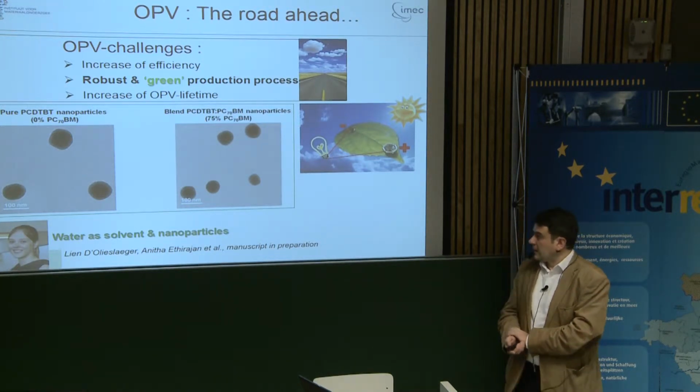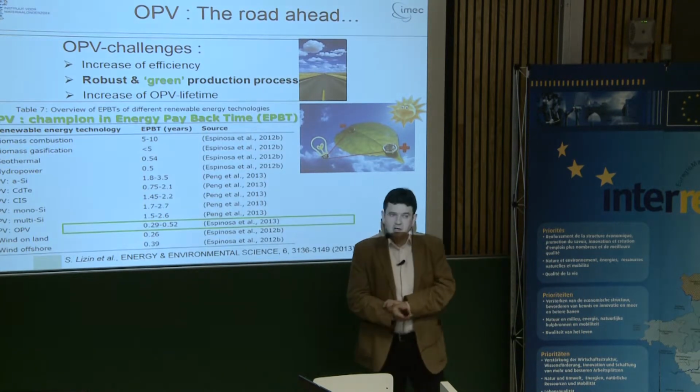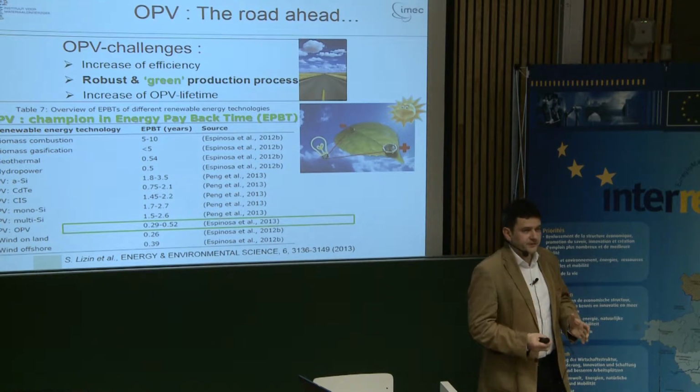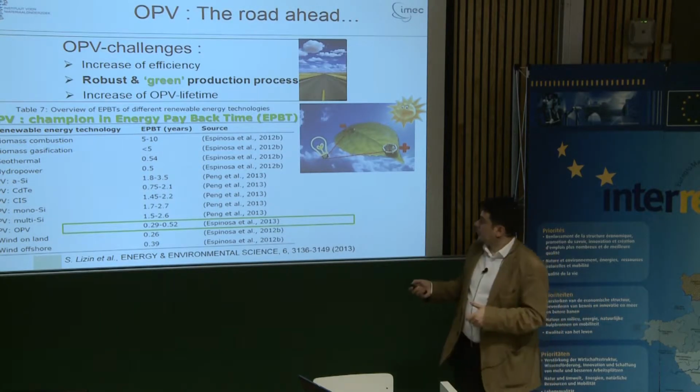So that's one of the roads that we are working on, and a manuscript is in preparation. To give you a more general idea about these green aspects, besides the solvents, green means also how much energy you need to prepare these solar cells. That's what has been called the energy payback time. It means how much time a solar cell of a given technology should work to generate enough energy to compensate the energy that you need to make it.